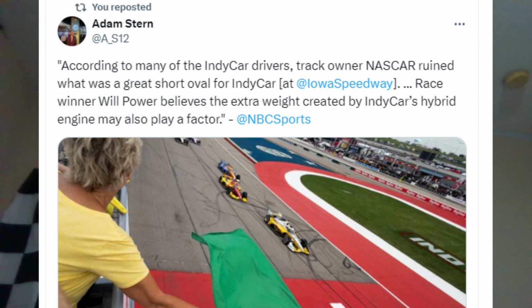Iowa Speedway. As it was reported by Adam Stern, and this comes from an NBC Sports article, according to many IndyCar drivers, NASCAR ruined Iowa Speedway. Will Power believes the hybrid also played a major role in that. If you watched the IndyCar races this past weekend, both of them at Iowa Speedway, you saw a very lackluster product. There were very few passes up front for the race lead, and generally the only passes that happened up front for the lead were during pit stops, whether it was caution pit stops or basically untimely cautions.